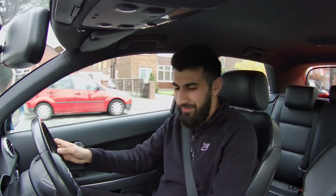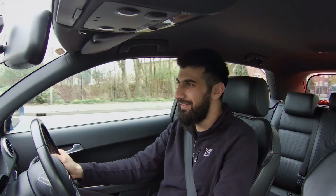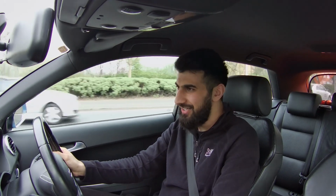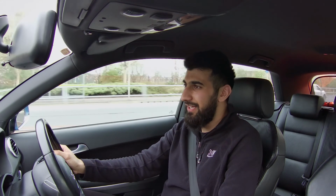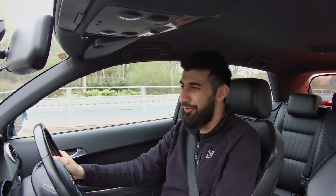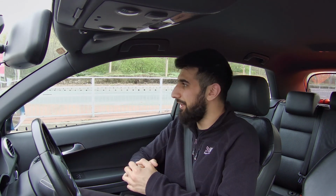But, yeah, there's always going to be a but. This center console is just unbelievably unattractive. I feel like it has aged so much. With the GTI, I put a screen in it, and that helped it out a bit. And to be honest, I hands down prefer my GTI interior to this, and I don't understand why they're so drastically different.